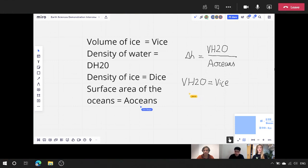So if I'm saying that the density of water is higher than the density of ice, let me just write this down. Okay, so I'm just trying to remember which way to write down. I think it's water on top, but I just want to make sure. So if I'm going to say the volume of water is going to be less than the volume of ice, and I know that the density of water is less than the density of ice. Okay, yeah, it's got to be density of water on top.